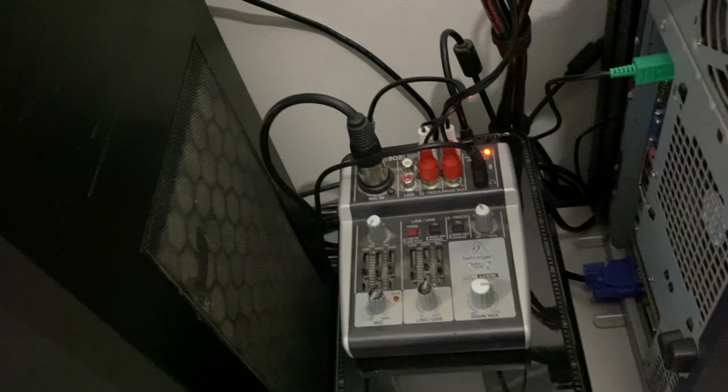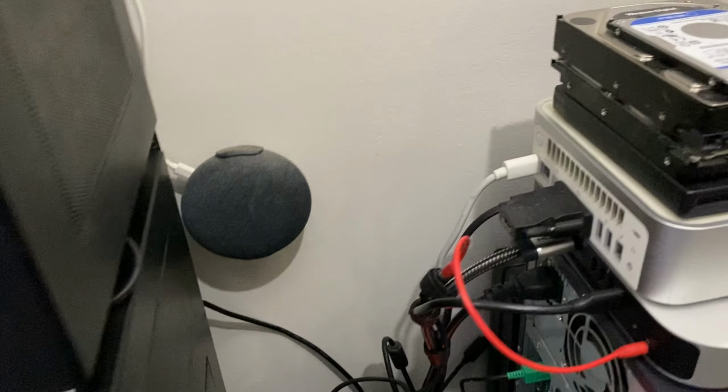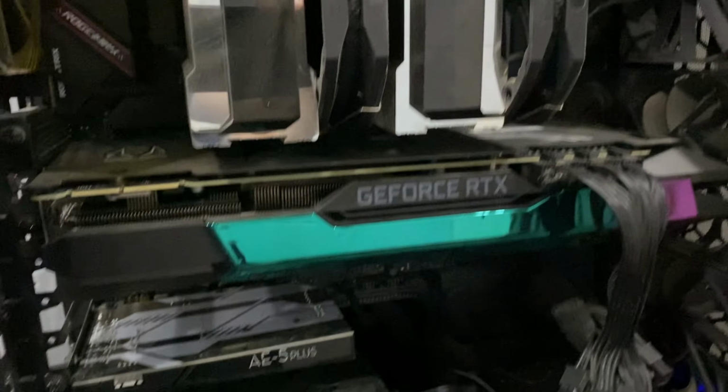I have a couple of dogs that basically live in here most of the time with me. The gaming PC actually isn't as dusty, but that's because it's not on as often. This is a Ryzen system, I think it's a 5950. Got a massive heatsink on the CPU. Look at the size of that thing. And this has a 3090 in it. Not a lot of clearance, as you can see, but it fits somehow.